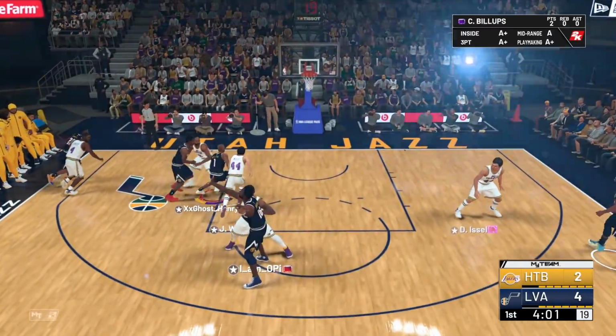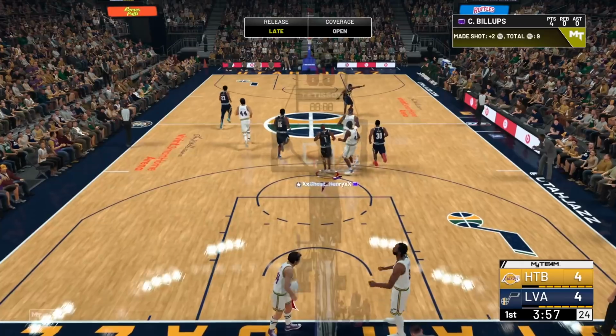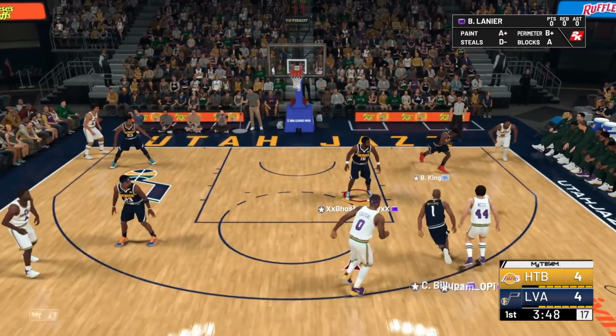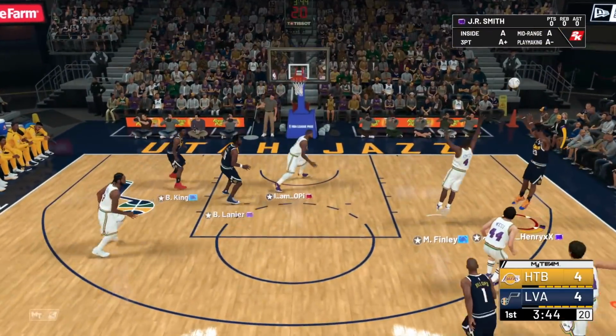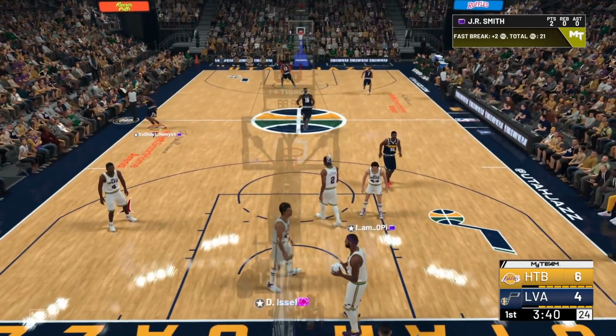Ooh, what a crossover. Going to the rim, hop stepping, going up, and we're finishing. Let's go. All right, I'm liking his speed to the basket so far. This guy's gonna play the pick and pop game all game, but Billups has got that defense. What are we giving it to? Straight to J.R. Smith in transition. Boom, there's that dimer from Chauncey Billups.